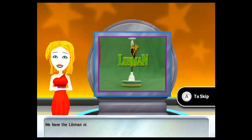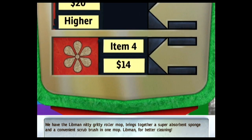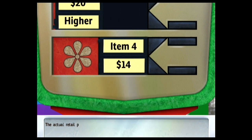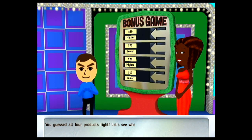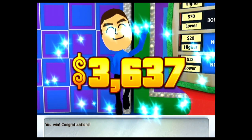We have the Limpid Nitty Gritty Roller Mop. Brings together a super absorbent sponge and a convenient scrub brush in one mop. Limpid for better cleaning. Here's the incorrect value for this item. Is the actual retail price higher or lower? The actual retail price is... You got it right, great. You guessed all four products right. Let's see where the bonus was. You win! Congratulations!